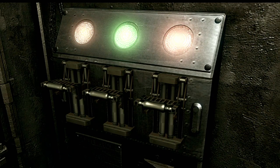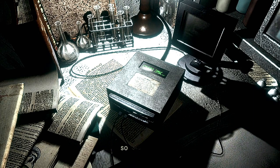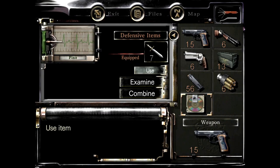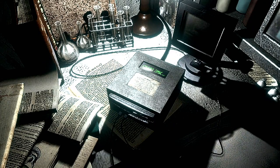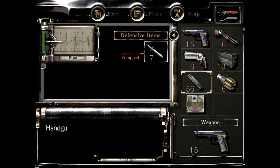Oh. Transmitting the passcode seems to have unlocked something. I pray that the third MO disk is down here. Not necessary to use this now. What? Oh my god, you have to move over slightly to... Oh.